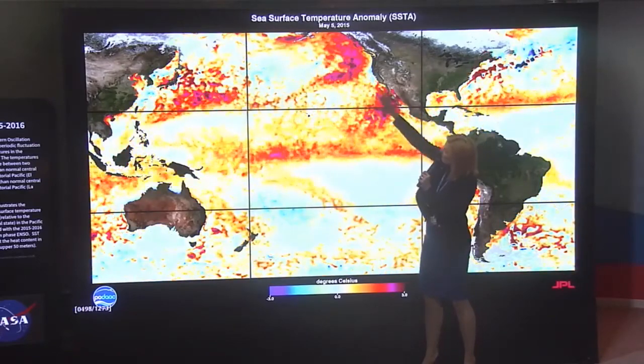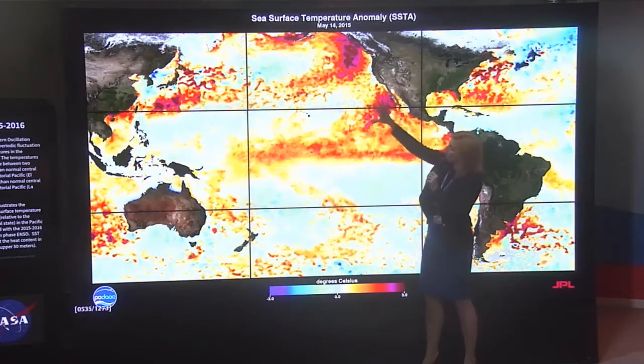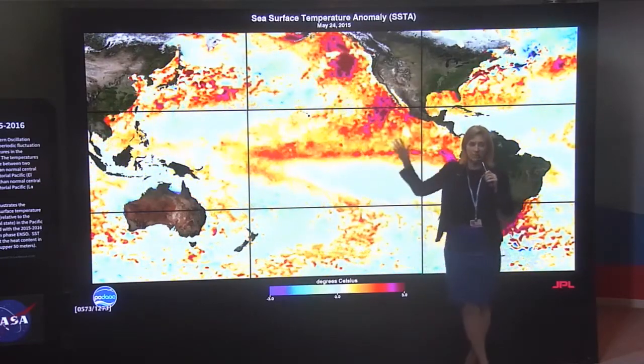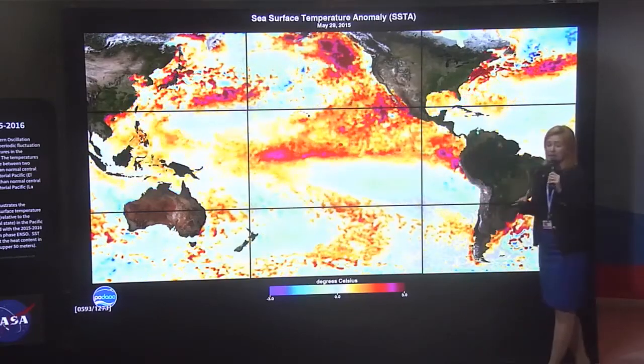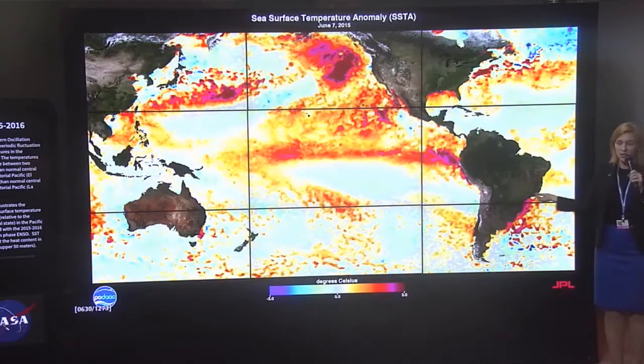And you can see the blob manifest in different ways. This is called the junior blob. But overall, these are all conditions that existed prior to that El Nino. So the ocean state prior to this El Nino event is unlike anything that we saw before in the satellite record. So how is this actually impacting the current El Nino?